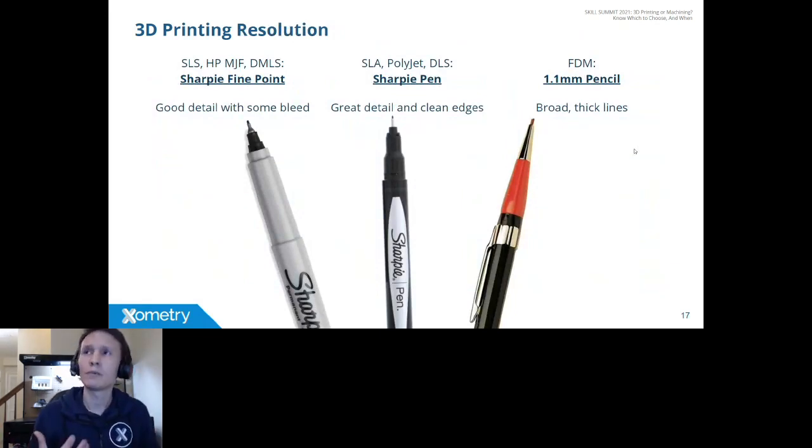The last thing when I'm talking about paradigm shifts for additive is to think about resolution. Because this is an umbrella topic of different manufacturing processes, I like to use analogies a lot from Sharpie pens and pencils to get an idea of what you're going to receive.